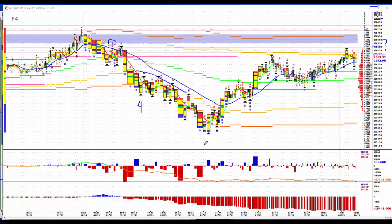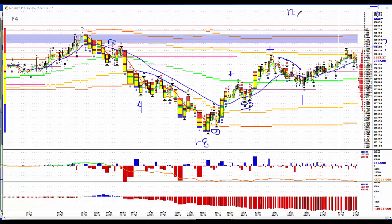Any of these would have produced a profit of 1, 2, to as high as 8. This was positive. Either of these two were positive. These, you might be lucky to get one out of them. So, 3, 6, 9, 12 points minimum, just taking our normal setups. And there was certainly more there to be made.